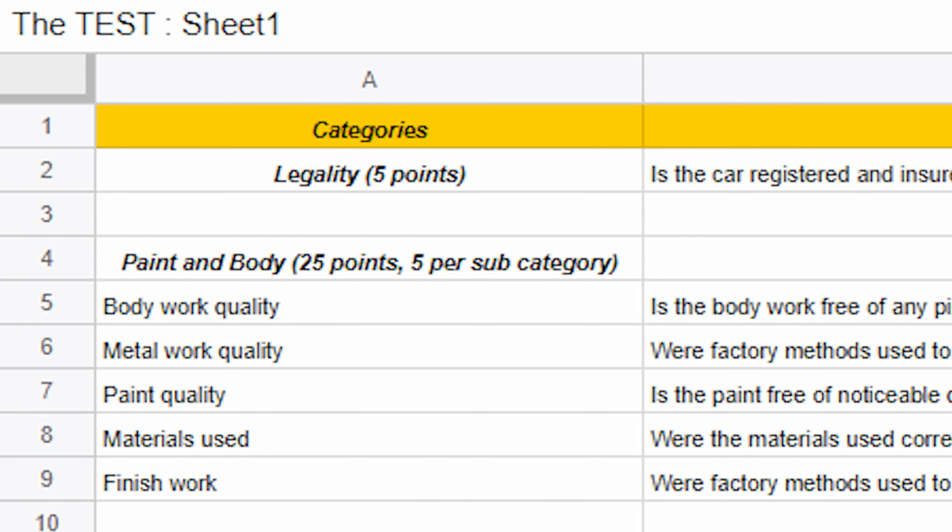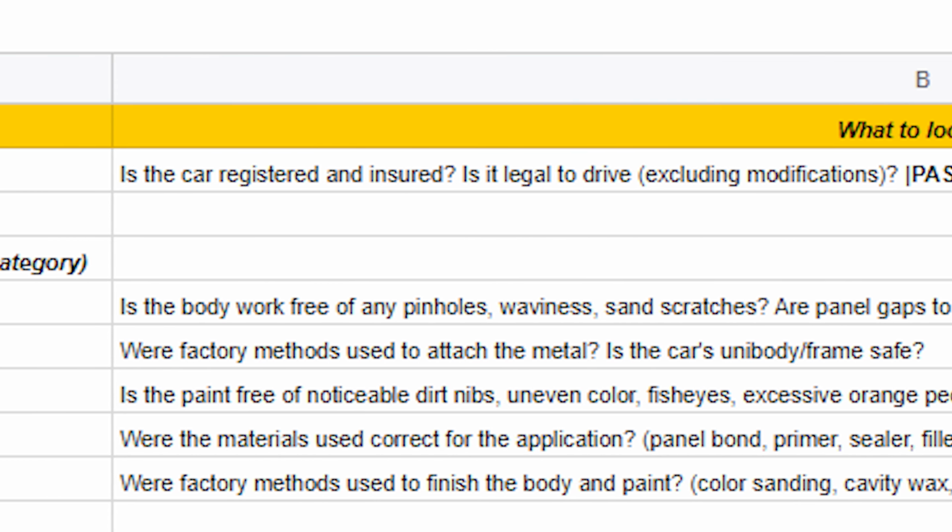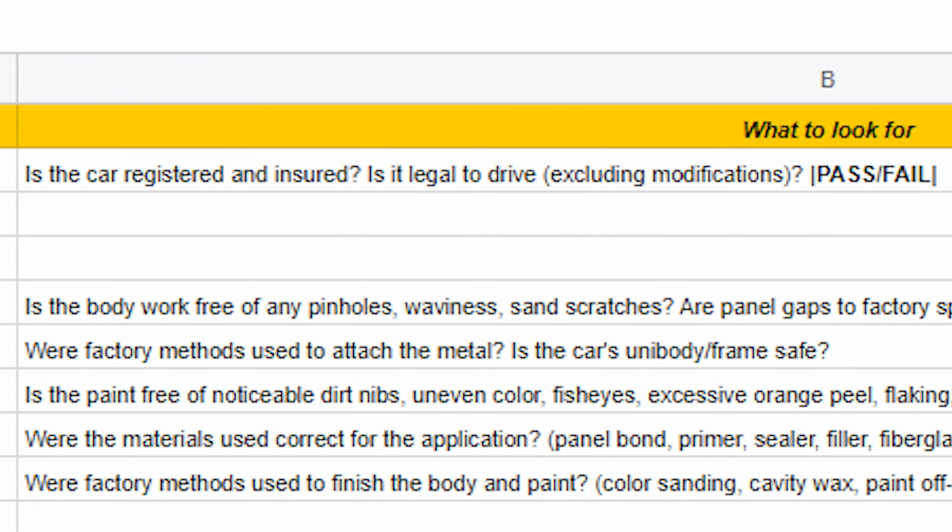The first question is legality. Is the car registered and insured? Is it legal to drive excluding modifications? Now this is a pass-fail base, so it's worth 5 points.